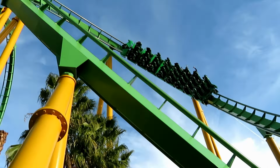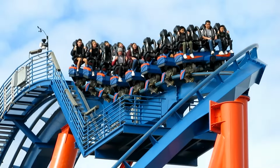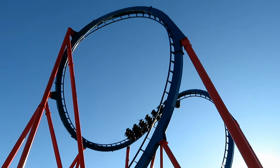This would instantly make that ride so much better. This move gives Over Texas something they need, allows Magic Mountain to get rid of something they don't need, and enables Riddler's Revenge to get the upgrade that it needs. It's a win all the way around.